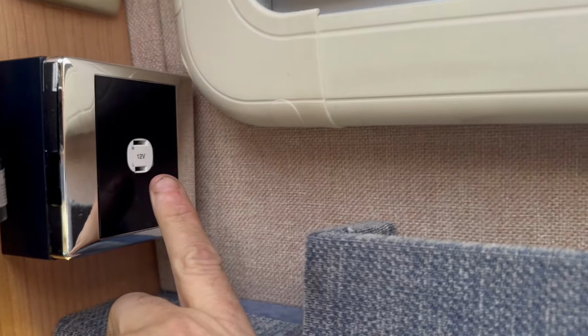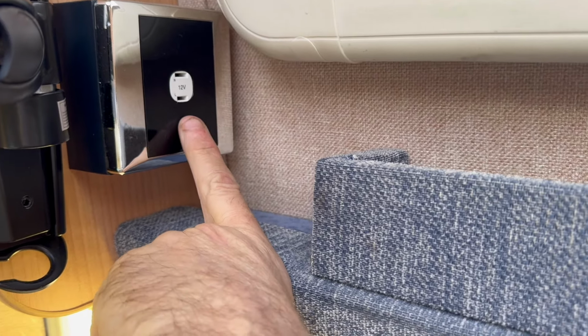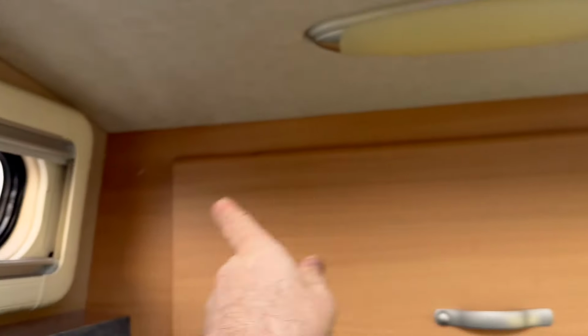There's a 12 volt supply there, so you can charge your tablets or phones from the leisure battery. And there's your TV aerial socket. And I think I've shown you above the cab there. And here is the wind out. So that will wind the roof up and down. And of course, all the windows open as they should do.